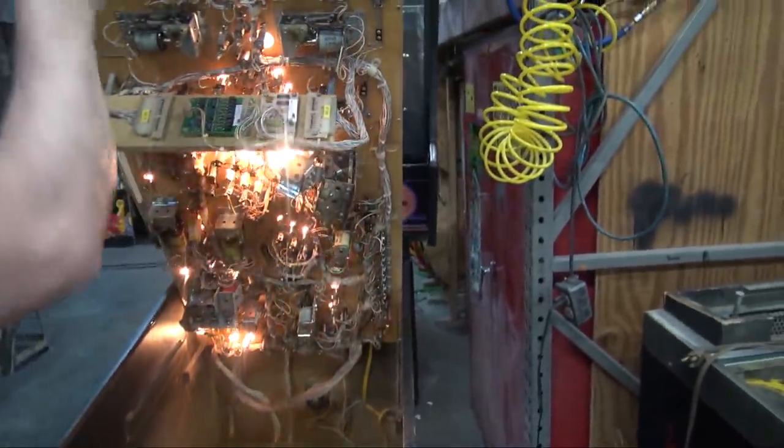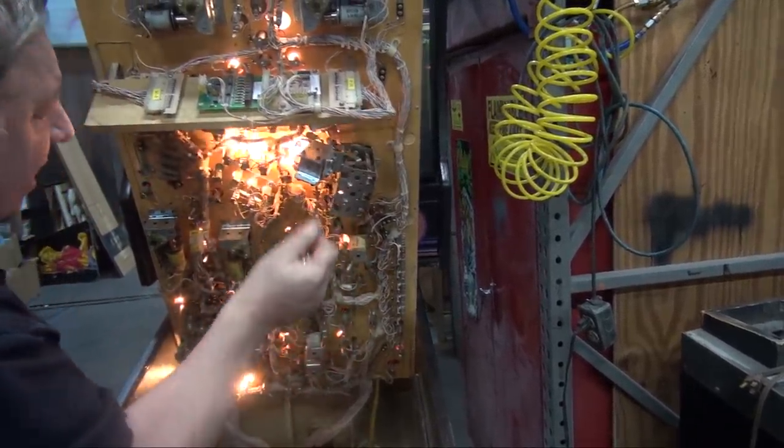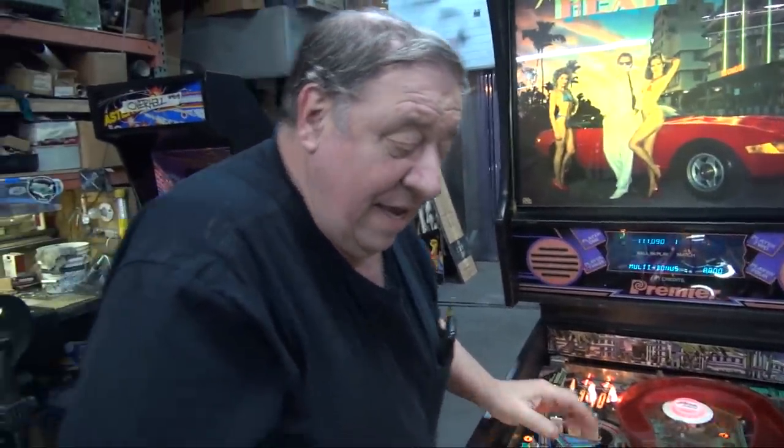That in sync light's not blinking, Kurt. Why is that not blinking? You just said every light is working. You lied. It was. No, it was. There it is. Lies. You know what? He's got a chain. The bulbs are desperate.